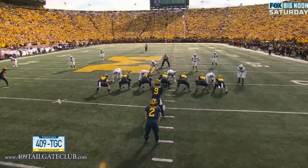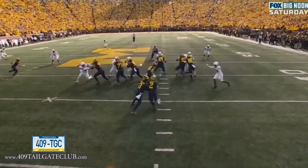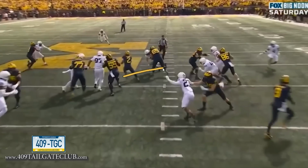Okay, let's watch it from here. Here we go. Same thing. I want to show you this. They've got numbers now. So if they were on buck sweep, oh, they're going to cover that. But you got inside zone. And so now, gap, gap, gap, gap. Nobody filled that gap right here.